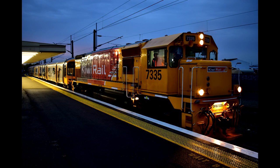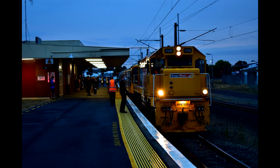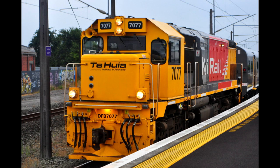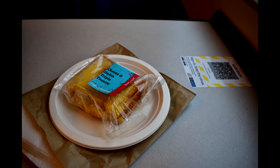As for Te Huia, that service was relaunched on January 24th, 2022, with yours truly in attendance to ride the first service, although it got off to an embarrassing and shambolic start when the first set of coaches they'd brought in had to be returned to the yard because of electrical issues. On a more positive note, from January 24th, all Te Huia services now run to Auckland Strand.